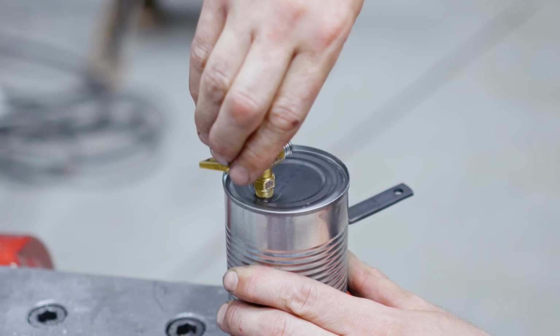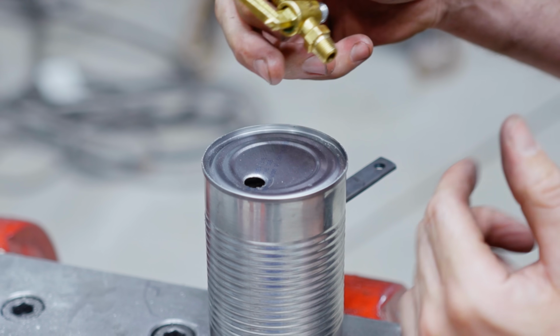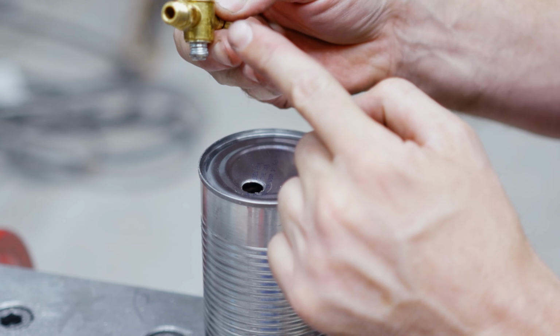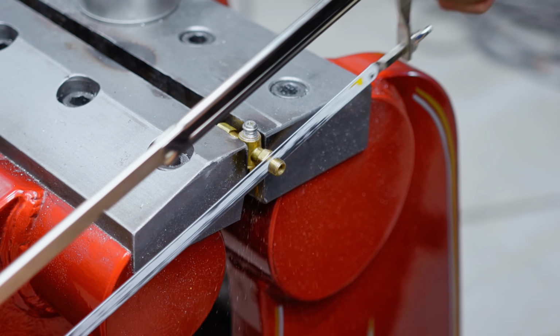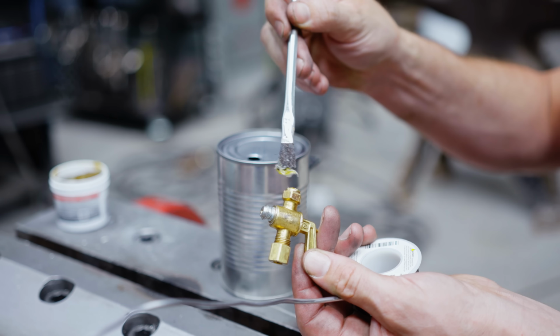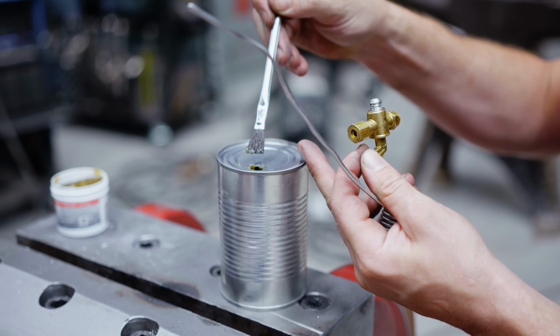So I got the hole, I tried threading it in at first, and I don't really feel confident with that. So in order to get all the oil out of the bottom of the can, I'm going to hacksaw most of the threads off and then solder that right to the bottom. So anytime you're adding heat to a valve, you want the valve open so you minimize the heat trapped in there.